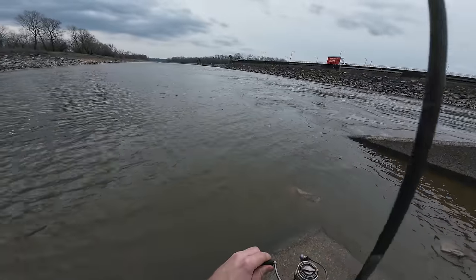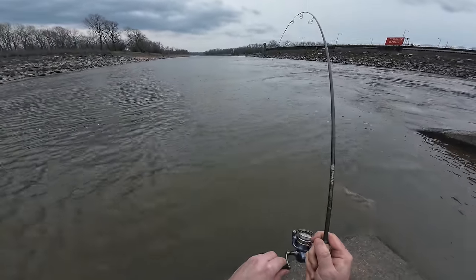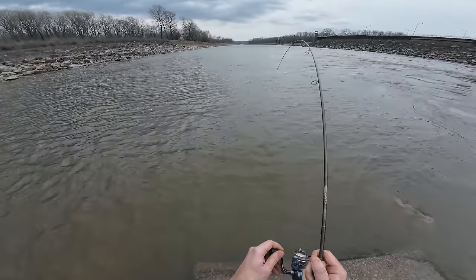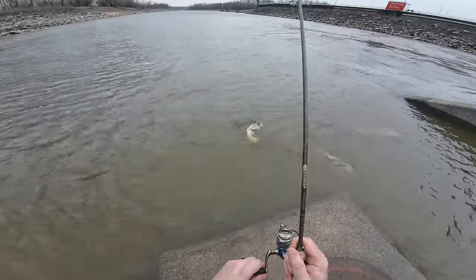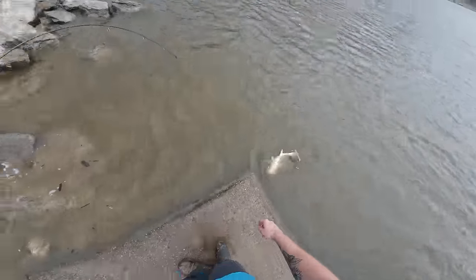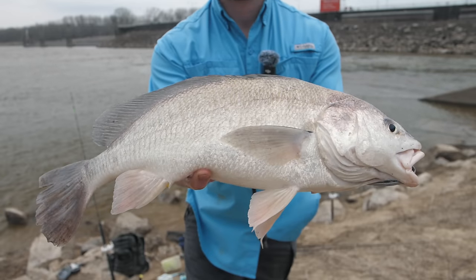There we go, fish on. Heavy fish. This was on my ultralight. I had a piece of nightcrawler out there. What in the world? Holy smokes, another nice drum. This guy might even be bigger than the first one on the ultralight. So cool.